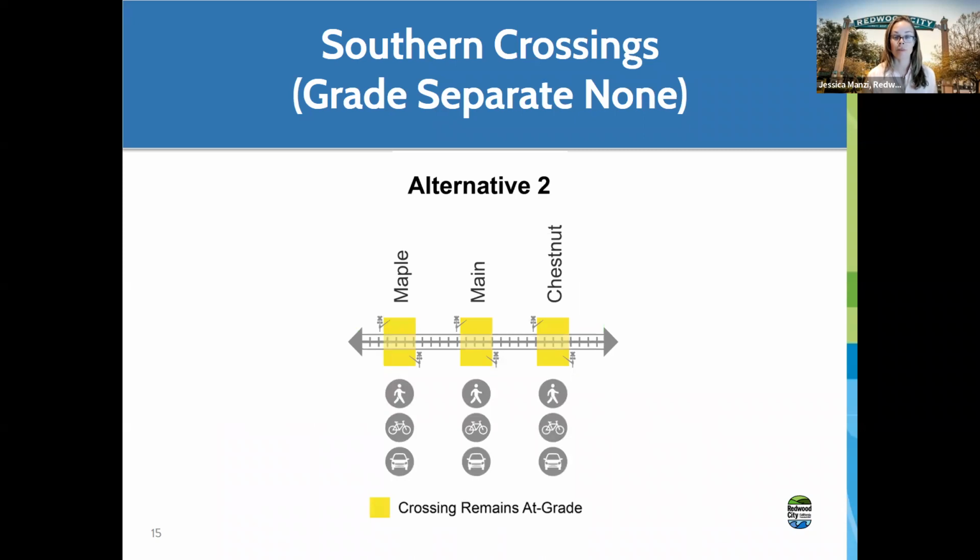Another option would be to keep Maple, Main, and Chestnut streets as at-grade crossings, similar to the way they look today. In this option, the northern crossings would be grade separated, allowing for the expanded train station and the grade separation at Whipple, but the southern crossings would not. We're calling this Alternative 2.